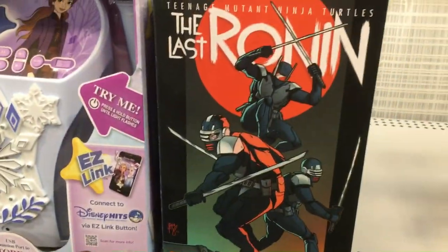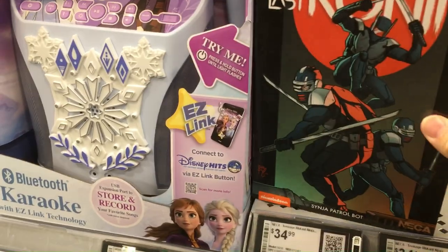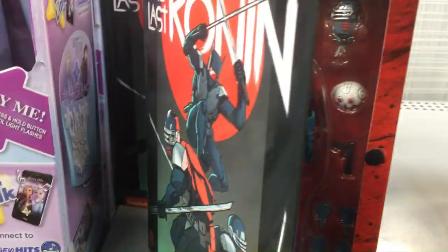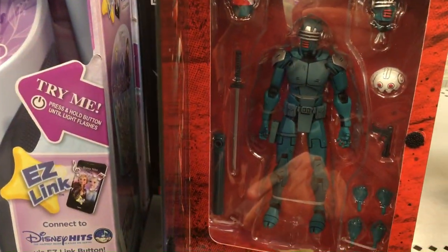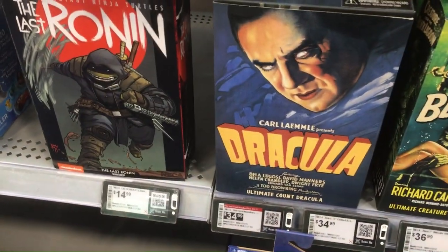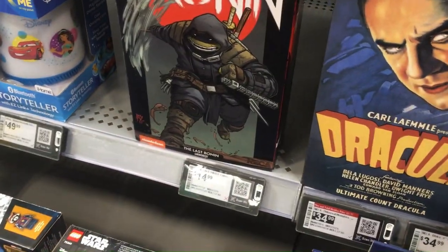Then you have the Last Ronin turtle figures here, over 30. Nice action figure, too high a price, I think. But they do come with a lot of accessories and head swaps. Let's take a look at these monsters.